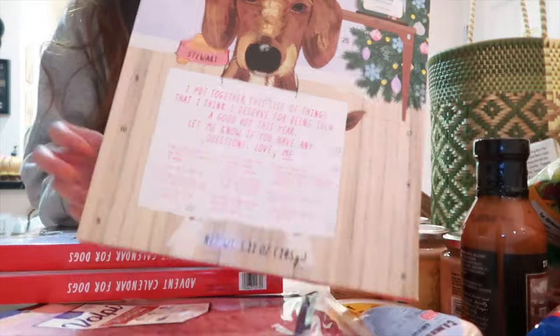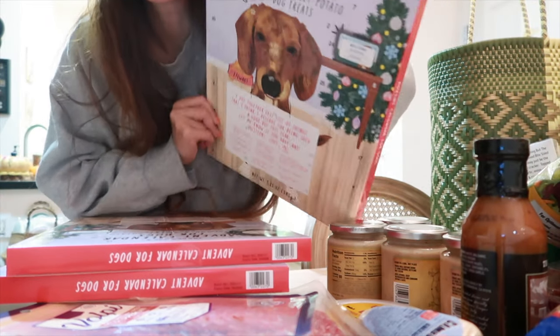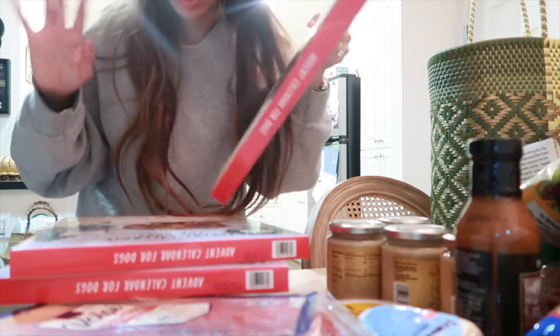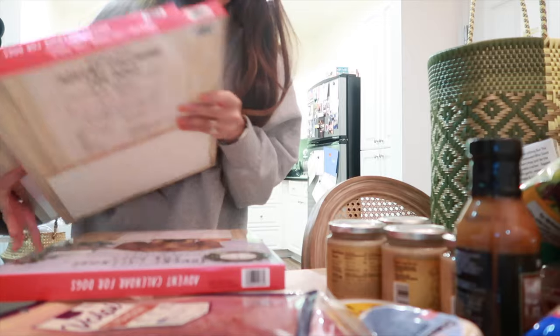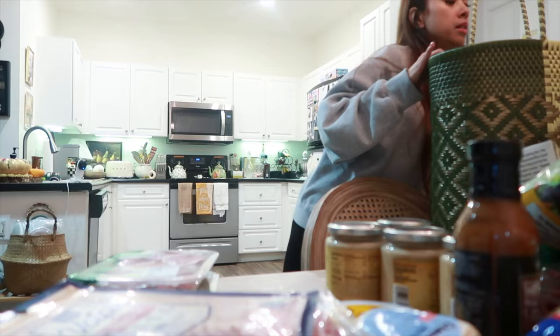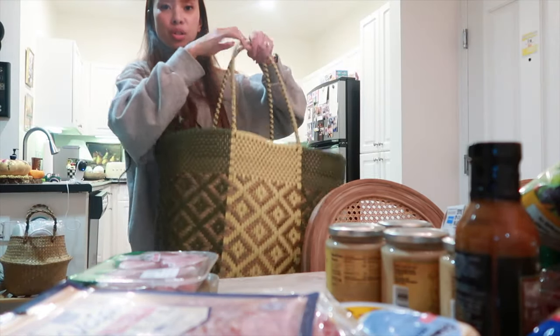Oh, and I got 3 of these advent calendars for dogs. This is so cute. There you go. I think they're only $1 something plus tax. So let's just say $2 each. So I got 3. And we'll start doing this December 1st. And this shopping bag is gonna be on Essentials soon.